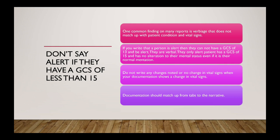One common finding on many reports is verbiage that does not match up with patient conditions and vital signs. If you write that a person is alert, then they cannot have a GCS of 13 and be alert. That's not alert. They are verbal. They are only alert if the patient has a GCS of 15 and has no alteration in their mental status, even if it's their normal mentation. So you can have patients that have a GCS of 14 that are in the nursing home, because they're confused normally, maybe due to things like Alzheimer's and different things like that.